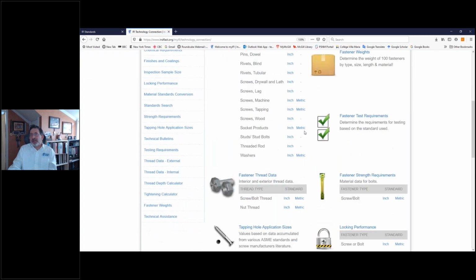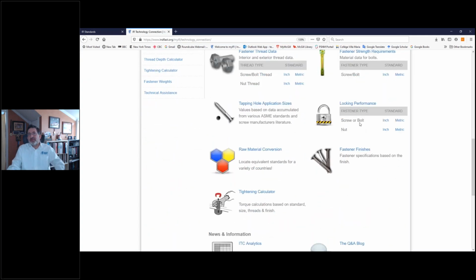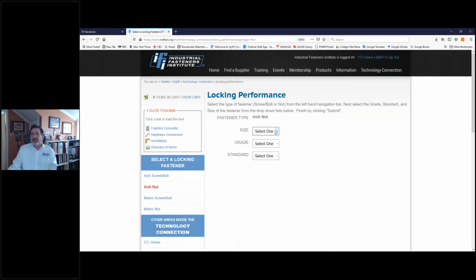Moving on. Let's see, locking performance. So here, this is a tool that is useful. Let's select a nut. We're going to select, let's say, a 1/4 inch nut, that's an NE8, grade NE8. And so then from there, I have only one choice of a standard to pick from.